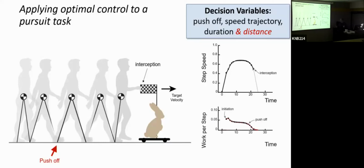As I said, we also had push-off. And what we find is if we look at the push-off work per step over time, push-off impulses are more work intensive early on. That's partly because the push-off work not only has to overcome collision losses, but also needs to accelerate your body forward and increase speed. It approaches some sort of quasi-steady push-off work toward the middle of the walking bout, and then trails off toward the end.